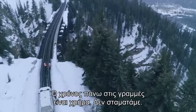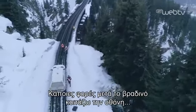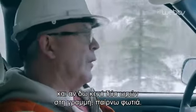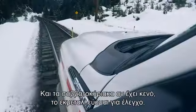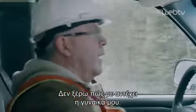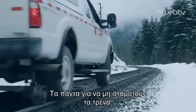Track time's so precious out here that we just keep going. And sometimes I'll go home, I'll have dinner, and I'll just look at my screen, and if I see a couple hour big gap out there, I'll say, holy smokes, there's 2 hours of track time out there. Well, I'll just come back out and get some of my work done, get some of my inspections done, take advantage of track time whenever I can get it. And that includes weekends as well. I don't know how my wife puts up with me sometimes. Anything to keep the trains rolling.